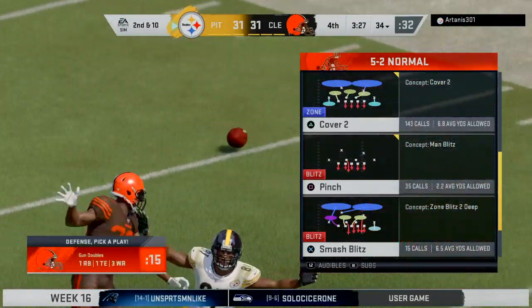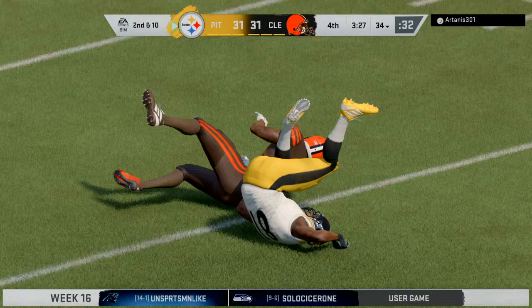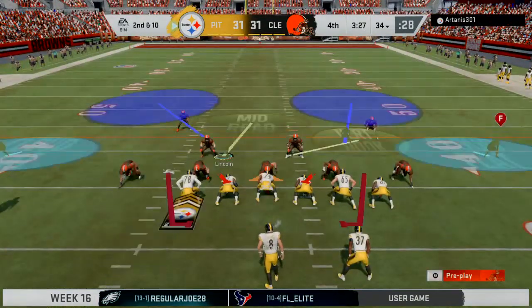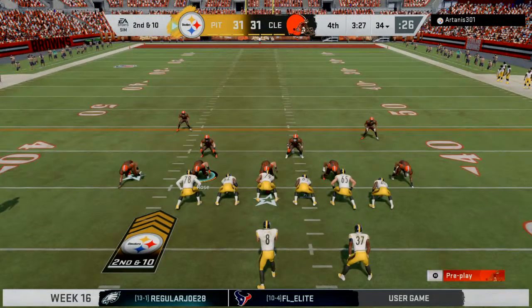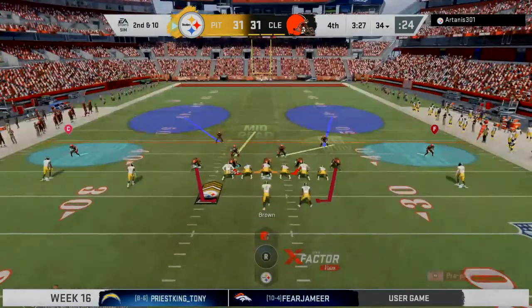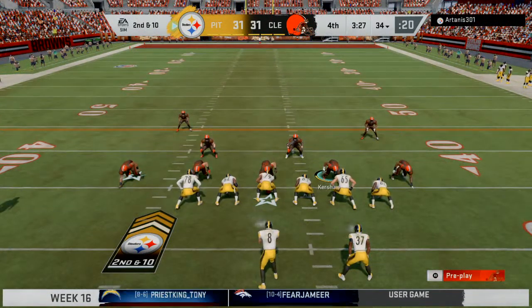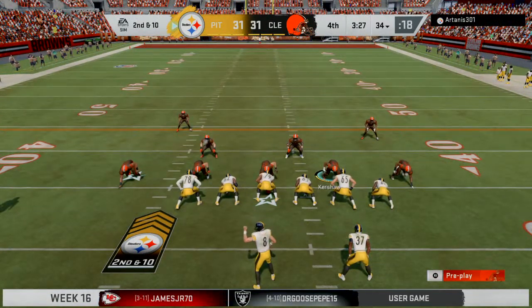Something we haven't really seen much of from him, an incomplete pass. Yeah, last week he finished at 70%. This week he's up over 80%. I don't know how you slow him down. Pass rush is usually the best way because a quarterback on his back usually can't complete a pass. Bravo.